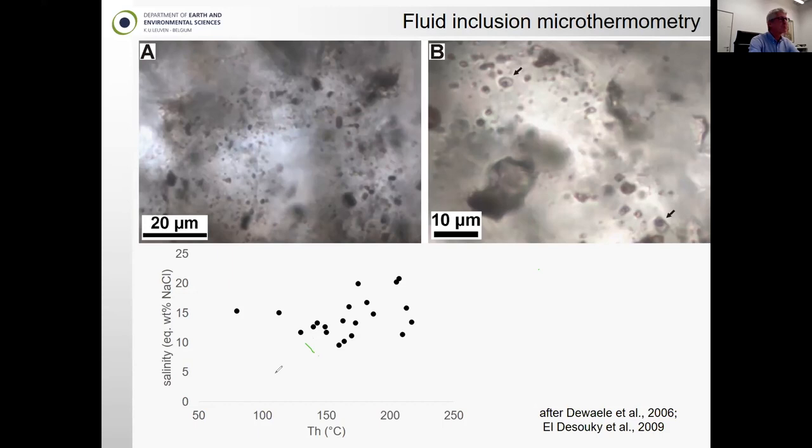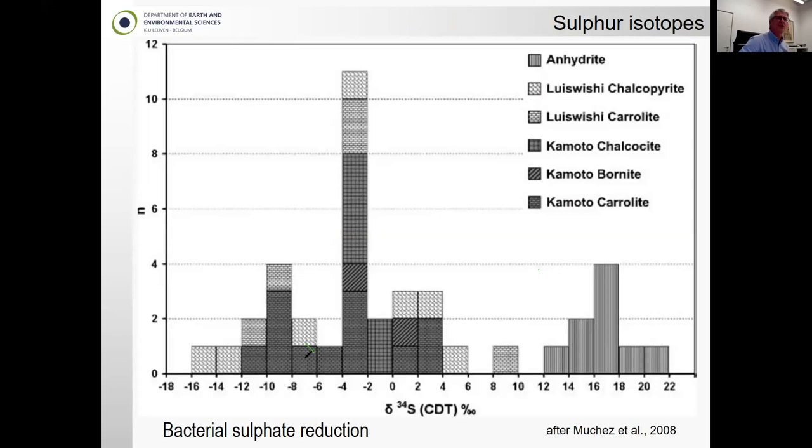We also analyzed the sulfur isotopic composition of the different sulfides in the nodules replacing the anhydrite. The sulfur isotopic composition of the sulfides varies between plus 10 and minus 16. The sulfur isotopic composition of the Neoproterozoic marine seawater is around 17 per mil and is confirmed here by the sulfur isotopic analysis of anhydrite in the copper belt. So we have fractionation of the sulfur isotope composition ranging between 7 up to 33 per mil. Such large variation can be explained by bacterial sulfate reduction. And bacterial sulfate reduction takes place at temperatures below 80 degrees Celsius.